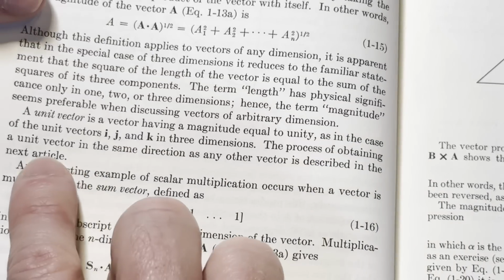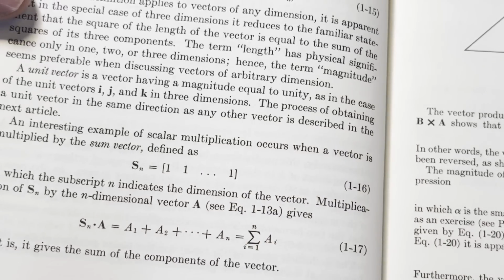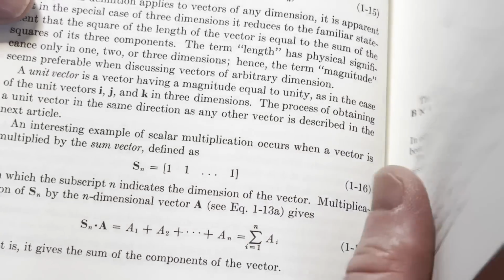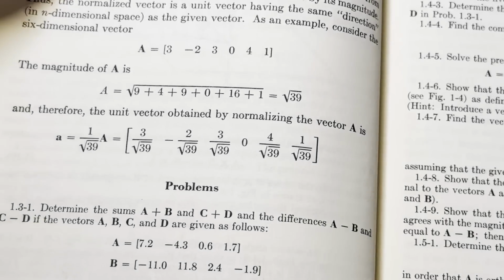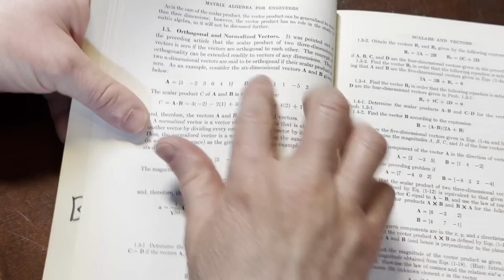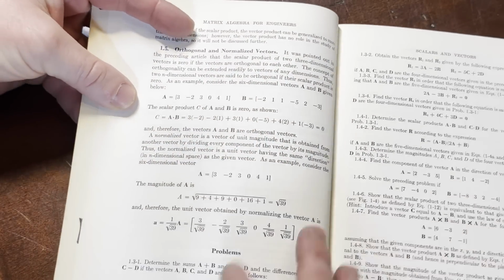And then k, the first 2 components are 0, the third component is 1. The process of obtaining a unit vector in the same direction as any other vector is described in the next article. Yeah, you can always find a unit vector in the direction of another. You just find the magnitude of your vector and divide your vector by the magnitude, and you basically normalize it. It turns it into a unit vector. And yeah, this is really cool stuff. Oh, look, here it is. Look, orthogonal and normalized vectors. So yeah. Oh, here it tells you.